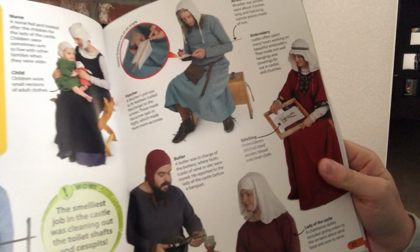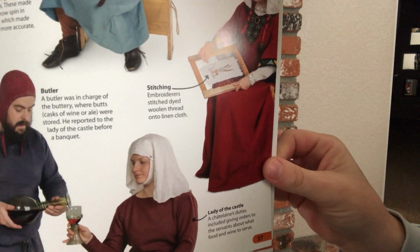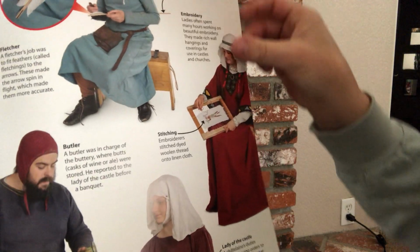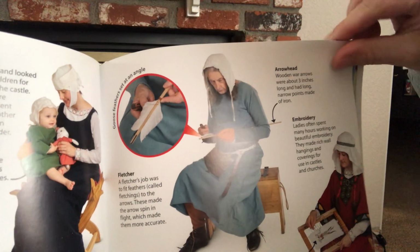Working in a castle: a nurse, cook, butler, stitching, lady of the castle, and an arrowhead. Oh, interesting. So see how he's creating that arrow? He or she, I'm not sure.